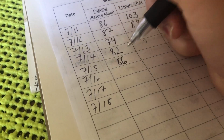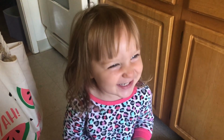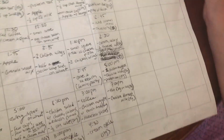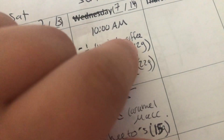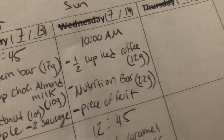I'm just gonna kind of feed the drop. I have a food diary here too that I've been filling out. It just helps the doctor see what I'm eating. And if I can, I like to put the number of carbs right next to the item.